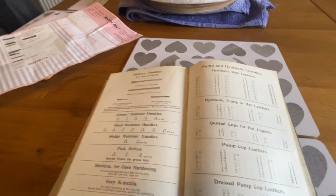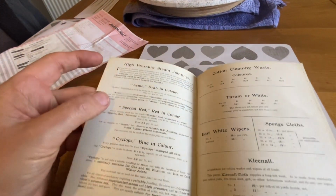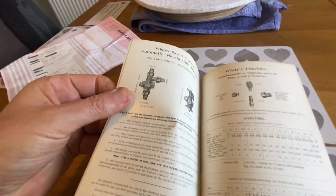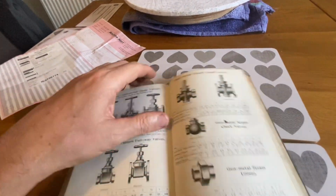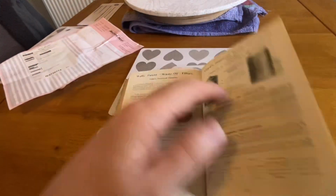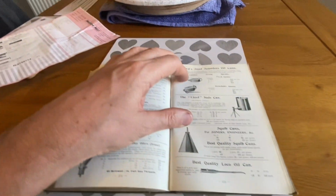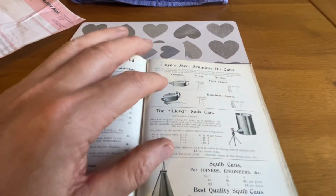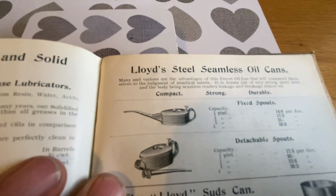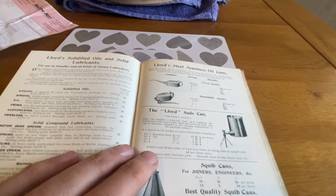What else we got here? All brushes. Oh, hickory handles, yeah. A lot of these tap things and connections and pipe connections and all that sort of thing. Wow. There's something I want to show you because I can't find it at the moment. Look, oil cans. We see these, don't we? We see those oil cans. Lloyd Steel seamless oil can. Wow.